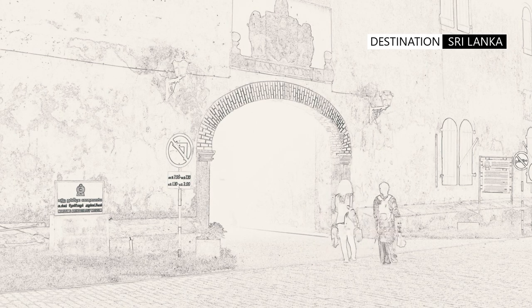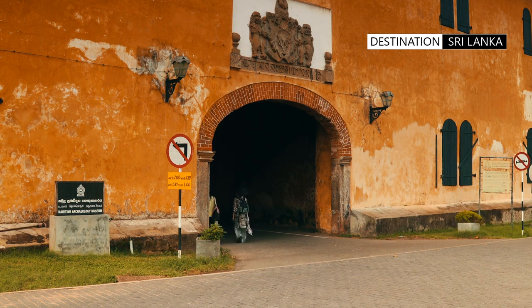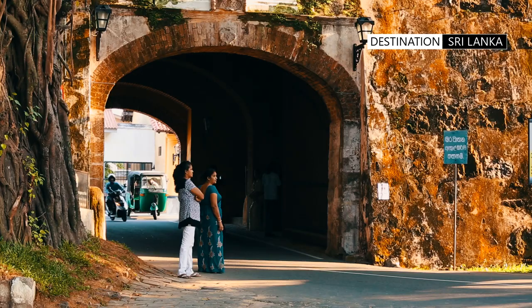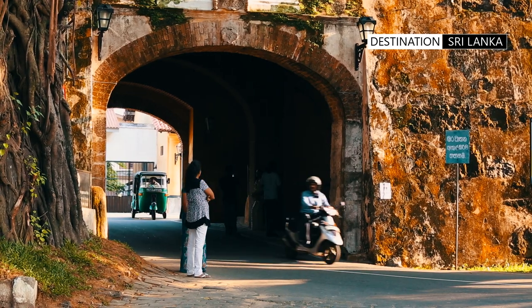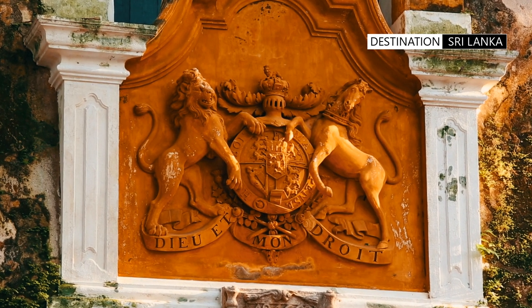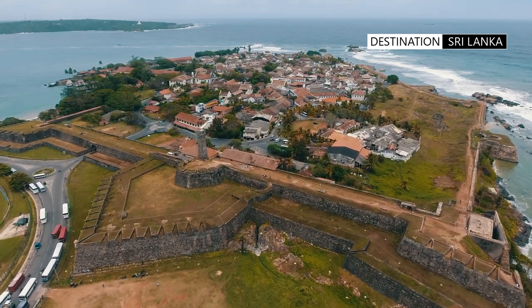The archway built into the rampart walls on the east side has the bas reliefs of the coat of arms of the Dutch East India Company with its Dutch abbreviation VOC on the inner wall. The opposite side of the same entrance has the British coat of arms with its rampant lion and unicorn emblem adorning it. This was the original entrance till the British created the center access point.